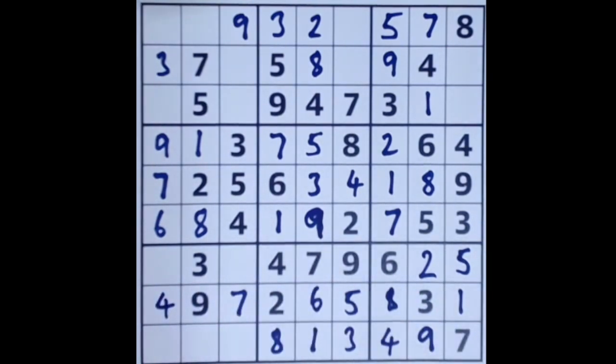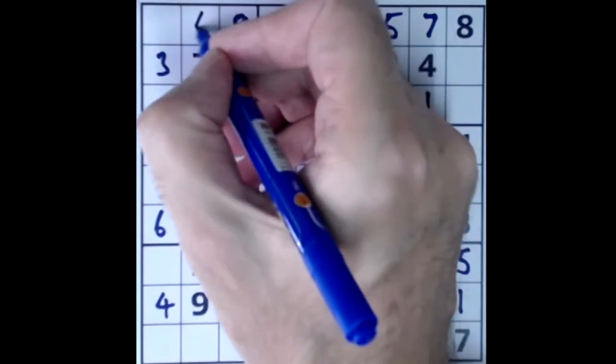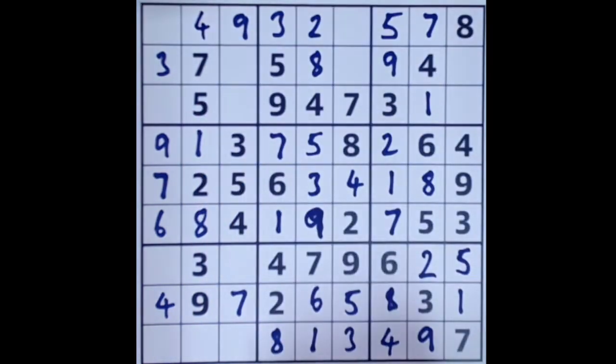By the way, you will often find many ways to come up with exactly the same number, and that's a good thing about Sudoku. 4 blocking up here, 4 blocking up here gives us a 4 at the top. Or you could just say we have 4 missing from this column, and this 4 blocks this square. Same conclusion though. 6 is the last number to get in this column, so we'll put it in here.